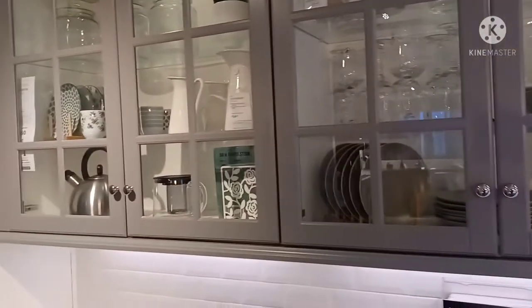Yes, loves, yes. Okay, y'all, loves, this is my ideal kitchen. This is the kitchen I am looking for when I go to buy my house. And if it's not there, I'm going to put it in there.